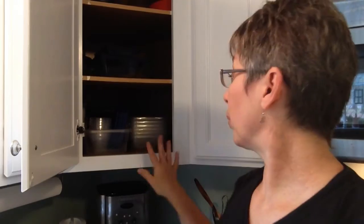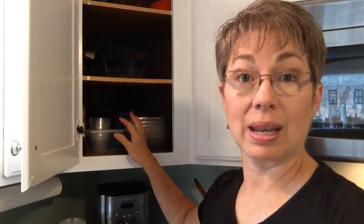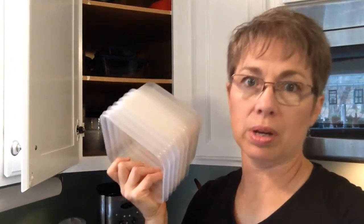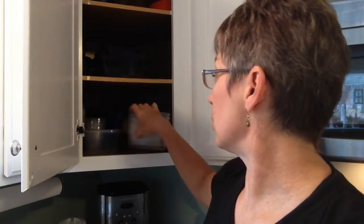The first shelf, the one that's most easily accessible, is the one that we use for our everyday plastics, because this is what we use a lot for sticking leftovers in the fridge, for putting things in the deep freeze that we want to freeze, like soups and that kind of thing when they're left over. So these are used all the time, as well as their lids.